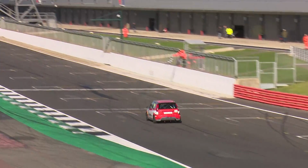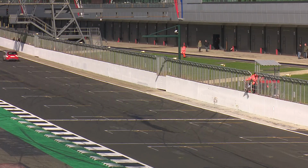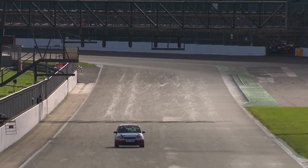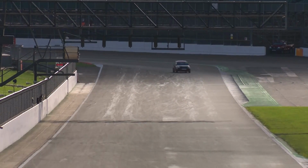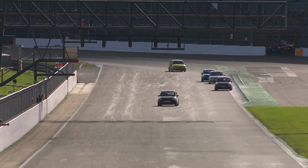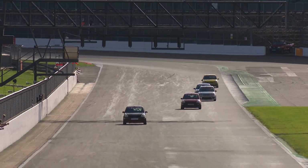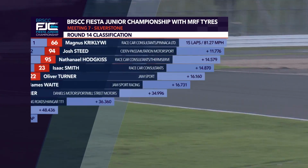Out of the final turn, and Magnus Krickleby makes it 2 wins out of 2 here at Silverstone on the international circuit. Exactly what he wanted to do this weekend. We look back, and it will be Josh Steed, who yet again comes home in second place. A great second half to the season for Josh, and James Waite has fought his way through to third in front of Nathaniel Hodgkiss, so hopefully he can tell us what it was that caused him to slow up mid-race.